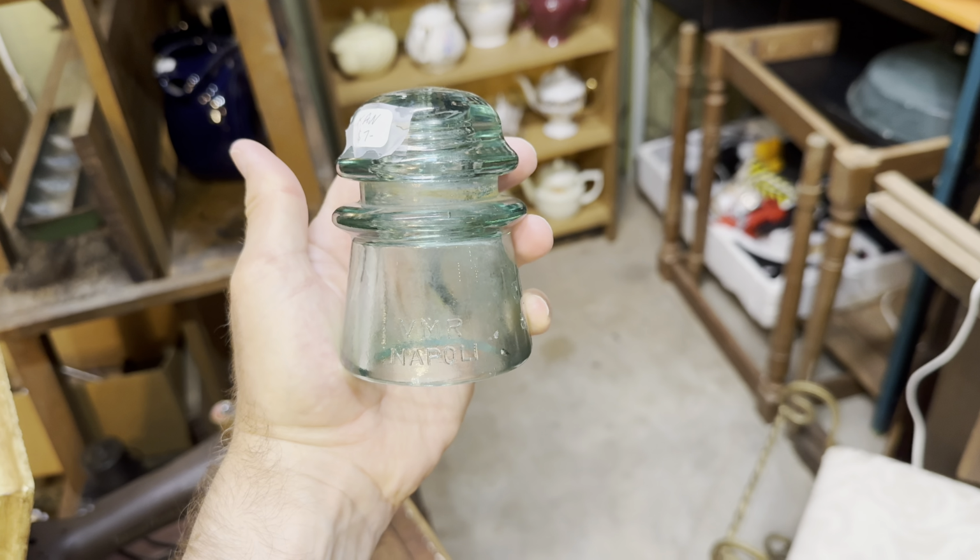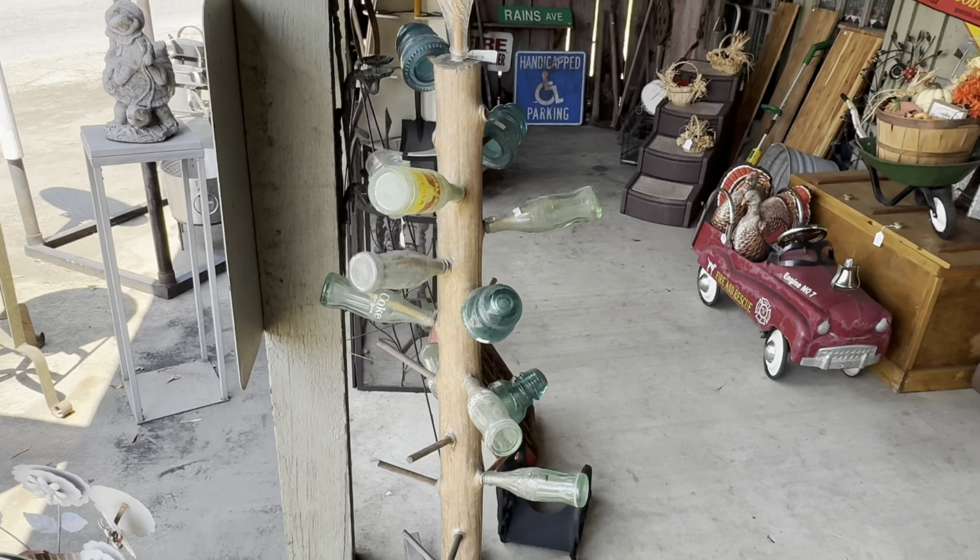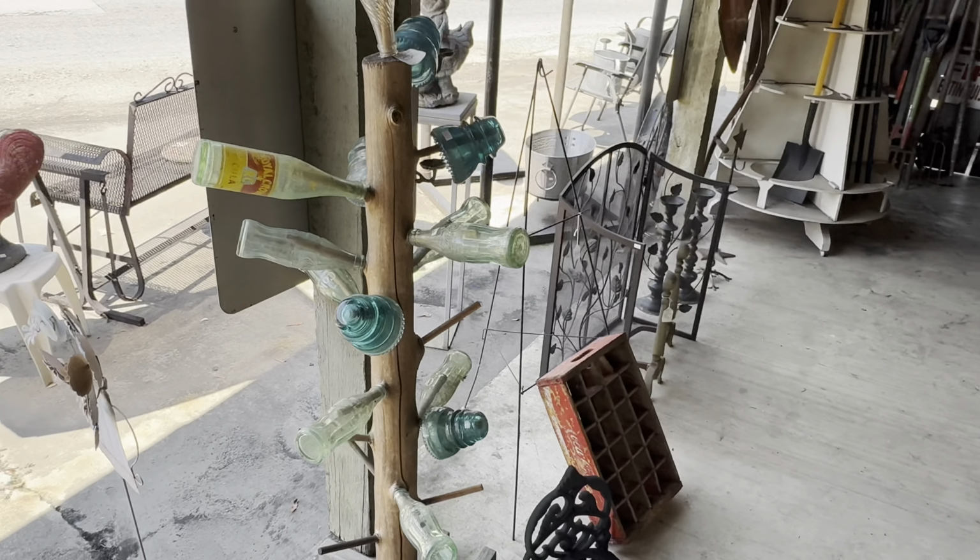The next stop is the general store, collectibles, tools, antiques, and John 3:16. I like this Sinclair sign here. I don't know how old it is. A pole is rusty that's holding it. Nice little bottle tree here. It's $125. Some insulators and bottles.